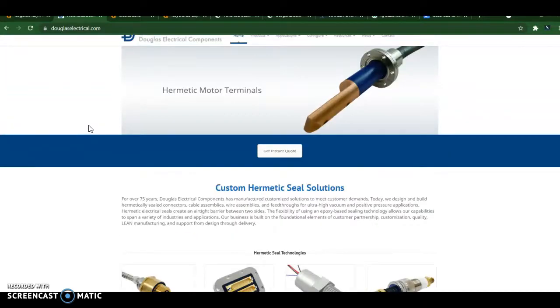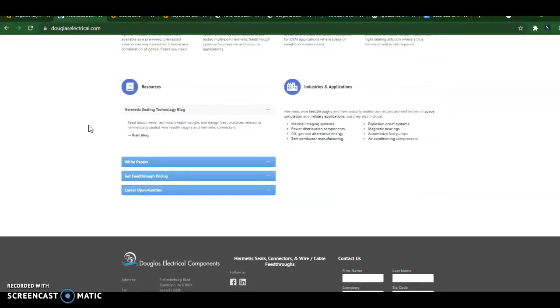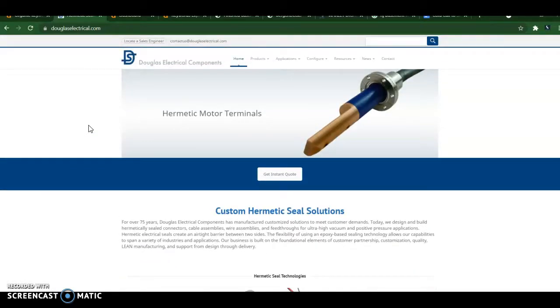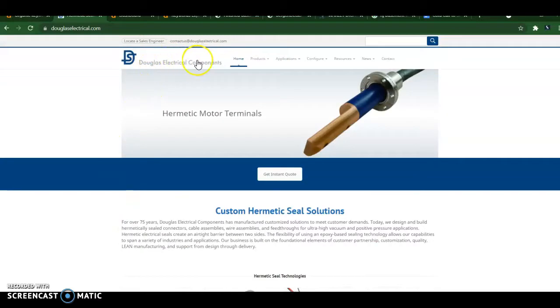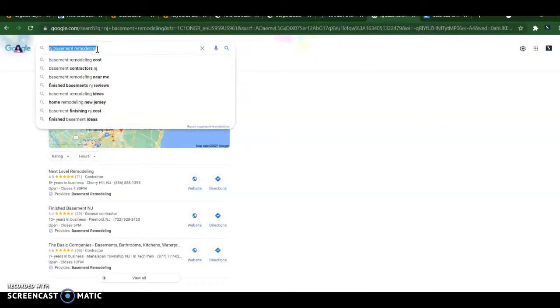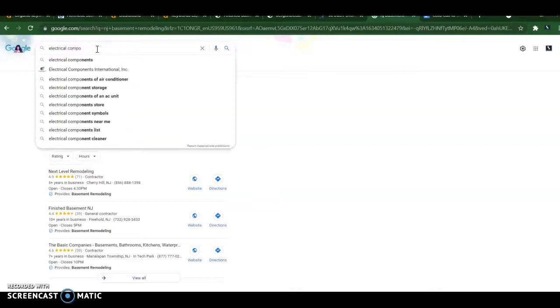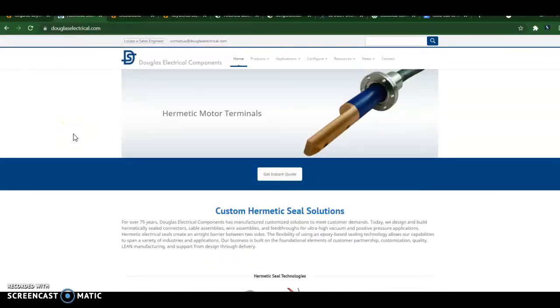So to increase them, make it more authoritative, showing exactly what you do, exactly who you are, and the locations where you operate, and also saturate it with keywords. Keywords are the phrases people would type into Google to search for your business. If they did not know your name and they were looking for electrical components, say in Arizona, a typical search would be electrical components in Arizona. This would be a keyword. So if you could saturate your website with these buyer intent keywords, Google will know to put you at the front of those kinds of searches.